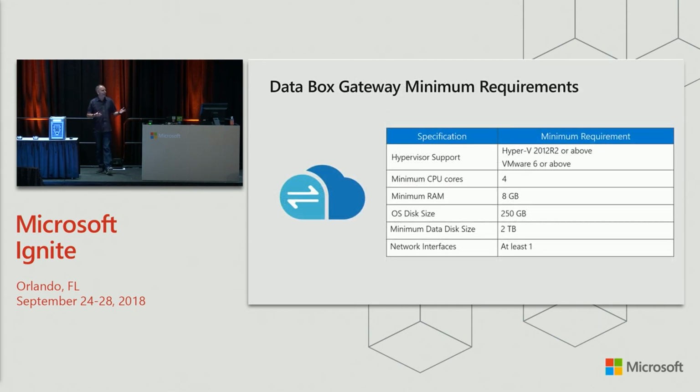And then Databox Gateway, as I mentioned, is a virtual appliance. So it has some minimum requirements. It runs on Hyper-V as well as VMware. It requires a minimum of 4 cores, 8 gigs of RAM, a 250 gig OS drive, and a minimum of a 2 terabyte data disk. So if you need a smaller device than the 12 terabytes, or you need more storage than that, you can deploy a much larger virtual appliance.